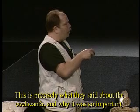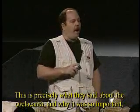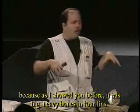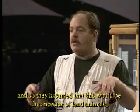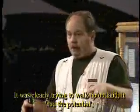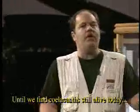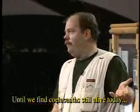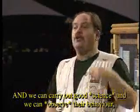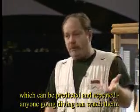And so when they found this skeleton, they got quite excited because this fishapod has big, heavy bones for the fins. Well, this is precisely what they said about the coelacanth and why it was so important, because as I showed you before, it has big, heavy bones in 4 fins. And so they assumed that this would be the ancestor of land animals. It was clearly trying to walk up on land. It had the potential, until we find coelacanths still alive today. And we get to carry out good science, and we get to observe their behavior, which could be predicted and repeated.